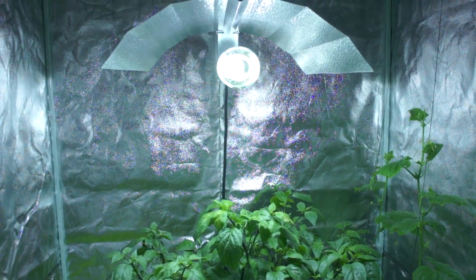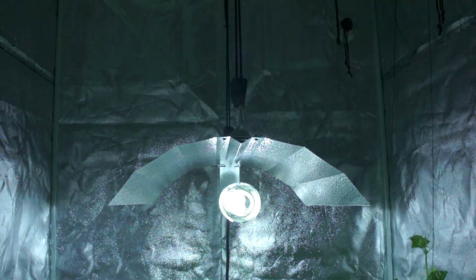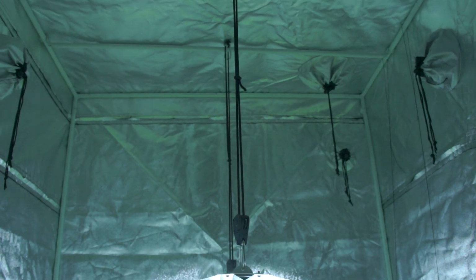All of these are growing under a 600 watt metal halide lamp that I currently have turned down to 450 watts, and it's just sitting inside this big tent, which also heats my office.